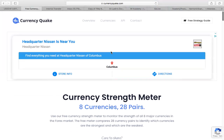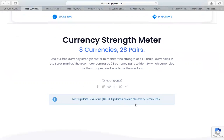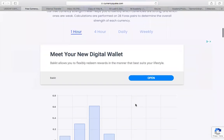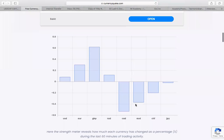Check this out. This is called Currency Quake. And so it actually shows you the strength of the currency. This is just another way that you can really see how strong a currency is, you know what I mean? So it can give you an extra confirmation on what's about to happen, right?